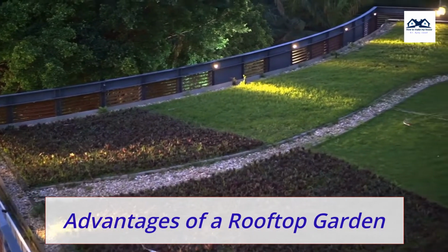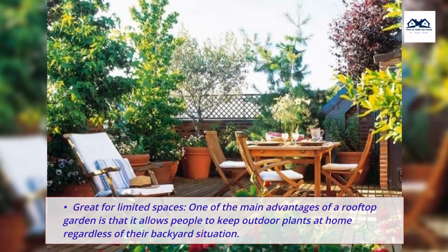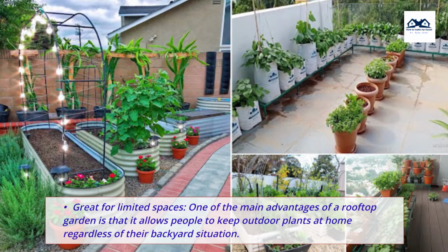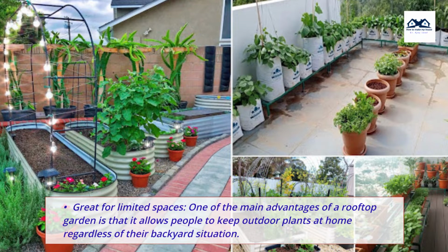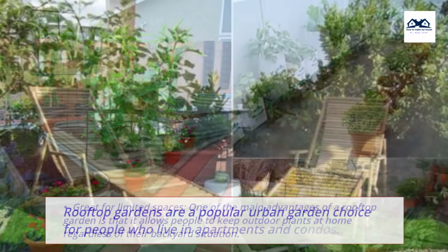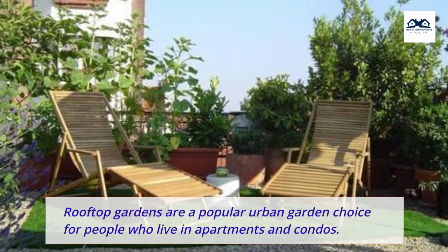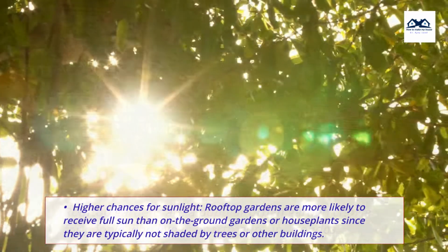Advantages of a rooftop garden. Great for limited spaces. One of the main advantages of a rooftop garden is that it allows people to keep outdoor plants at home regardless of their backyard situation. Rooftop gardens are a popular urban garden choice for people who live in apartments and condos.